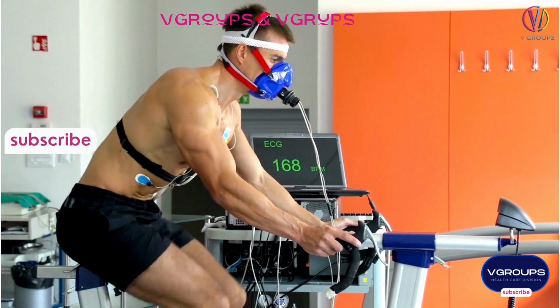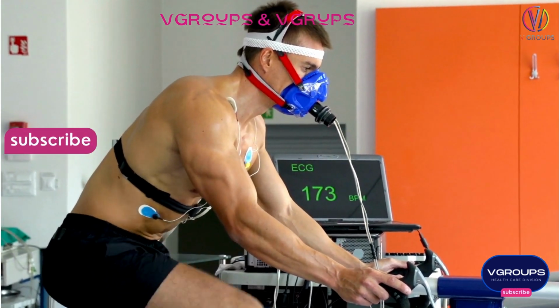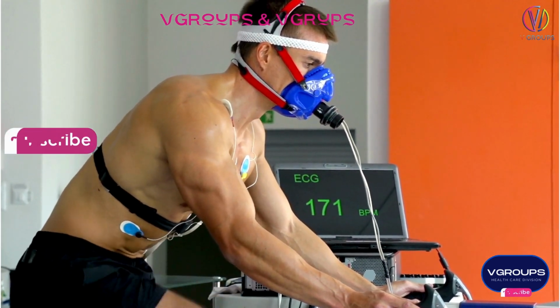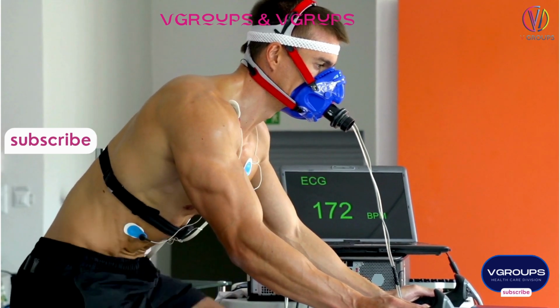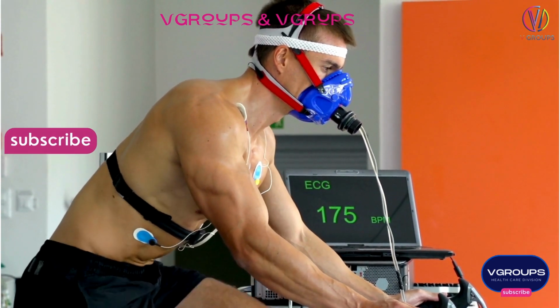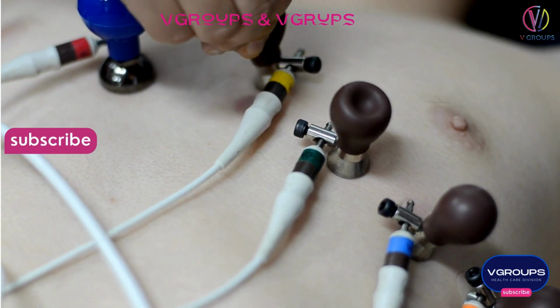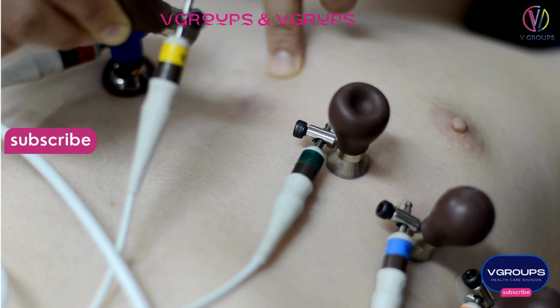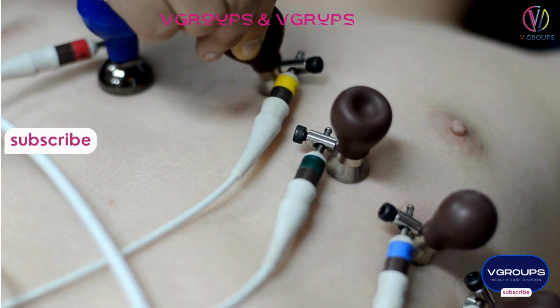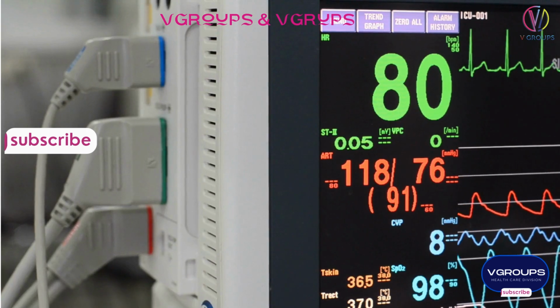Use and advantages. Diagnosis of heart conditions: ECG is crucial in identifying various heart conditions like arrhythmias, heart attacks, and conduction abnormalities. Monitoring treatment: it helps in monitoring the effectiveness of cardiac medications and treatments. Risk assessment: ECG is used to assess the risk of heart-related events in certain populations.